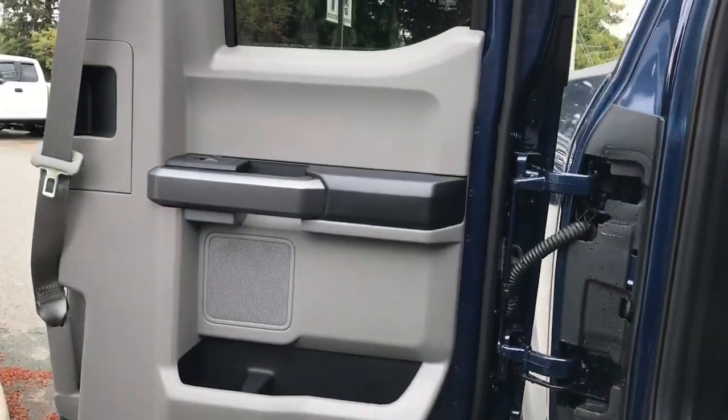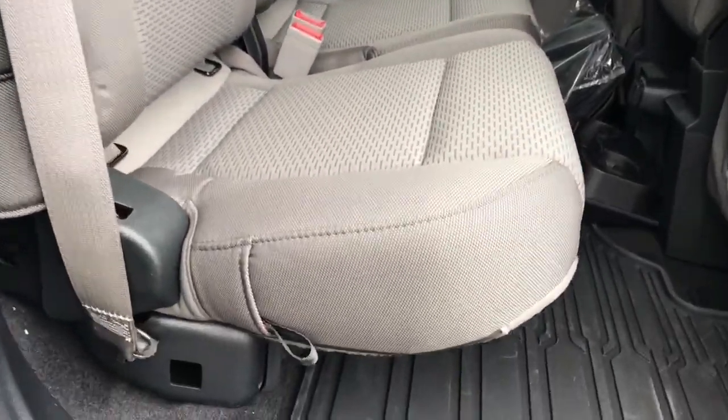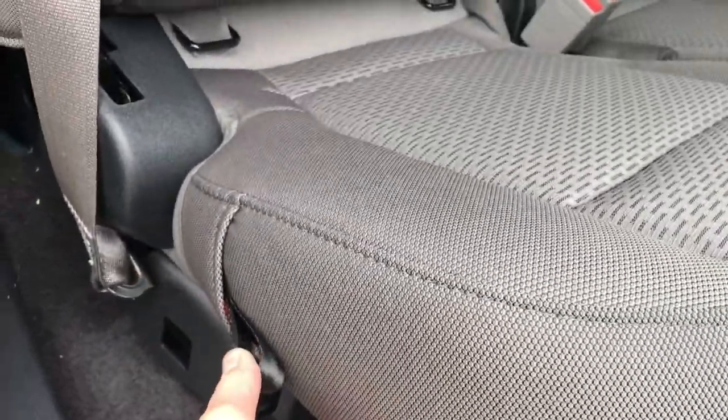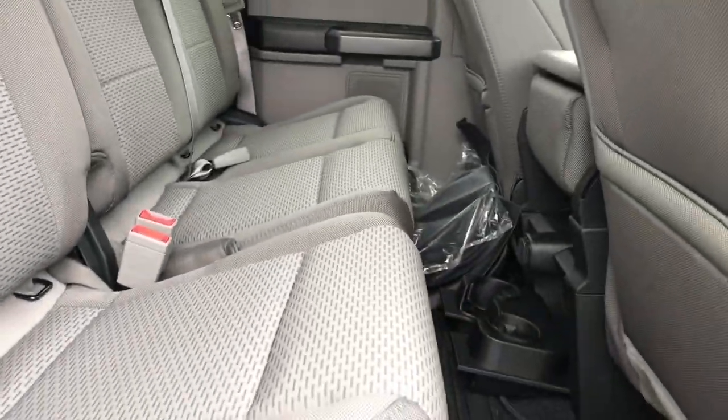Storage and speaker in the door, as well as power windows. There's seating for 3 in the back with a 60-40 split. Easily pull the tab and lift the seat right up. That gives you more room on the floor. And then to bring it down, pull the tab again. There's anchors at the base to be able to tether baby seats. And on the floor you have all weather and carpeted mats.